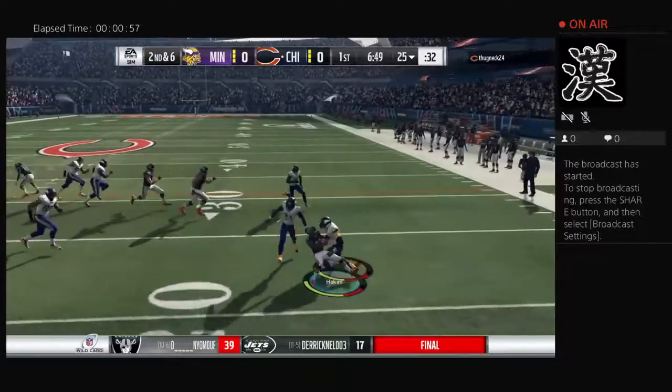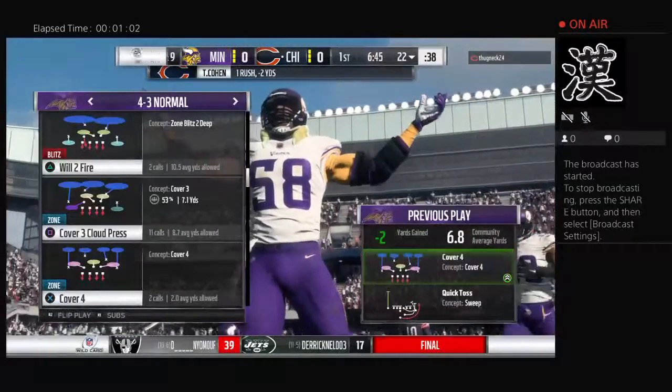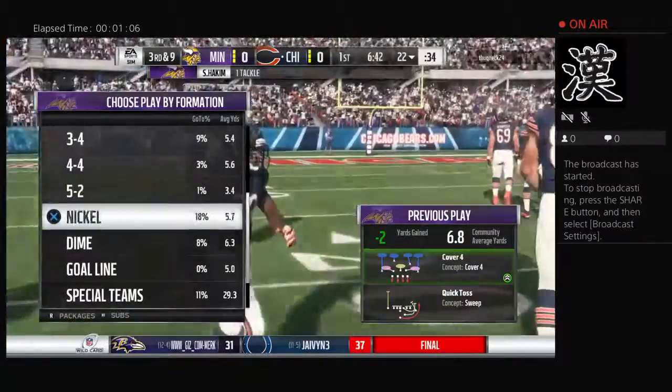Here's the first carry for Tariq Cohen. And this one goes nowhere. Losing yardage back at the 22. He lost 2 there, and it's third down.